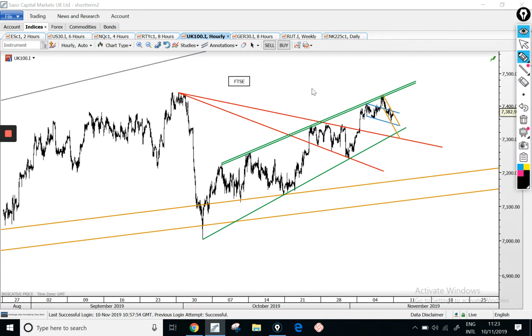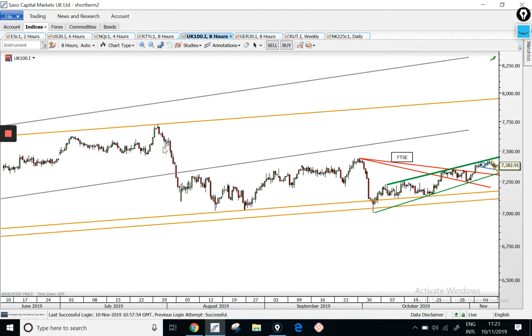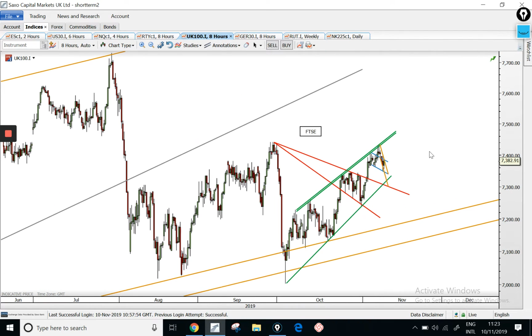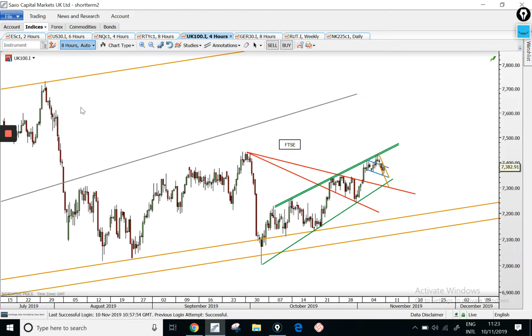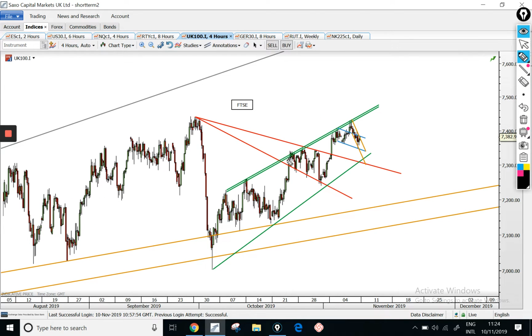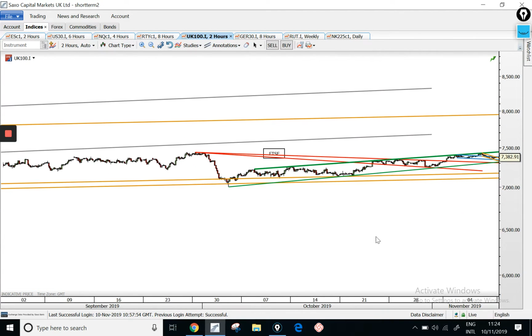FTSE, very obvious. So let me show you the long-term version. This is the golden channel that is driving it up. And I think there is a possibility to 7,500, which is why we're long FTSE. And the bullish breakout was obviously the red. Let me go to show the closer view.